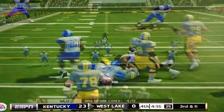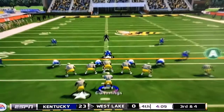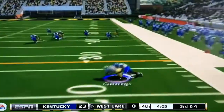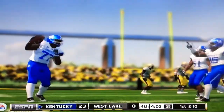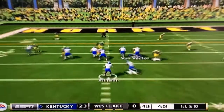Denzel Ware's third down and 4. This is Westlake's chance to finally get a first down, as their offense has been even worse here in the second half than it was in the first half. Cummings scrambling. Cummings pump fakes, fumbles it, and it's going to be picked up by Pringle. Westlake will turn it over. Kentucky has it back, starting with some great field position.